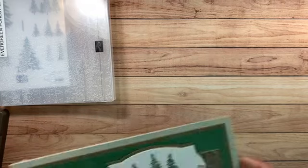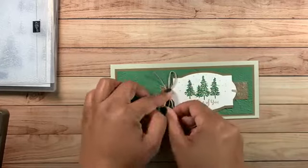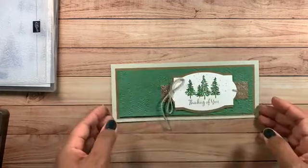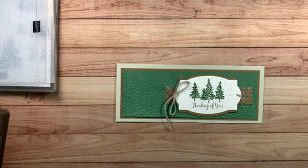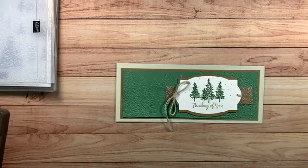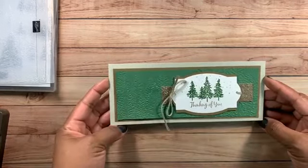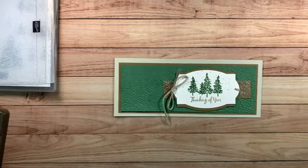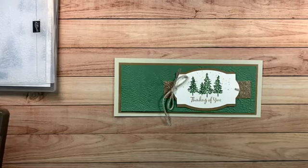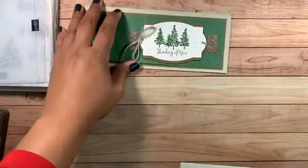The card that I decided to create is a kind of a masculine card, aside from this bow that I put on here, and it's a slimline card. The slimline card is something that's very popular right now. It's trending in the paper crafting world, and basically it's just a different size of a card. And I'm going to show you guys how I created this. Okay, I'm going to get my pieces out and I'll set this up here.